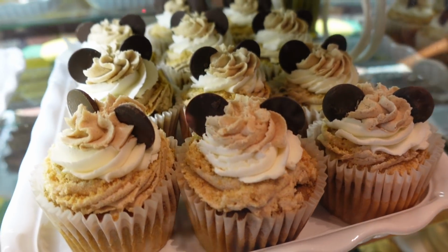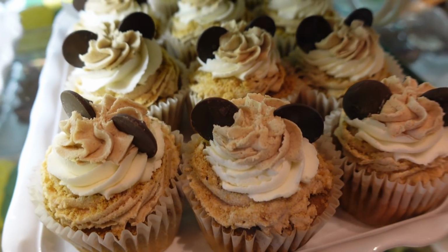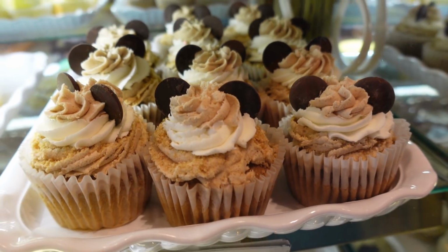And something that I have not had yet, but I'm very intrigued by, is this churro cupcake. Look at the churro dust on the top of the whipped cream there. Oh my gosh. Doesn't that look great? We'll have to try that next time.